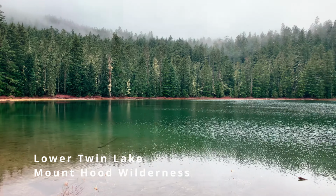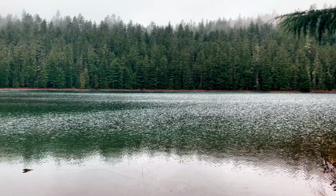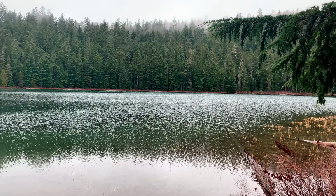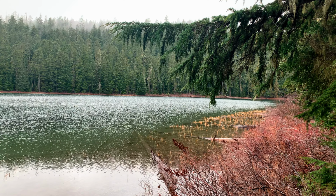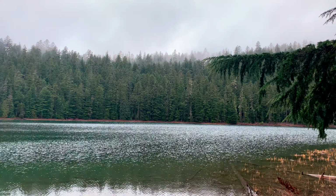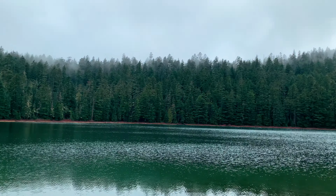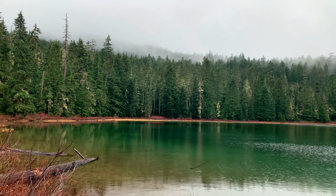It says Lower Twin Lake here at Mount Hood National Forest in Oregon, marrying the very peaceful, serene, and calm little forest lake nestled into this classic old growth forest. We're also admiring the rolling fog moving in and enveloping the area. This is beautiful.